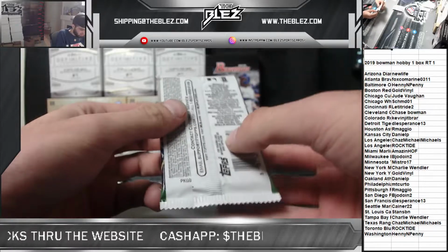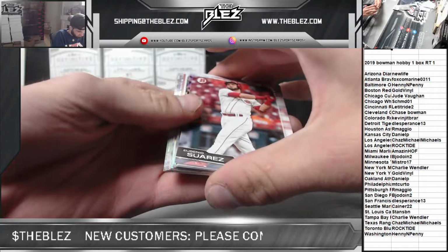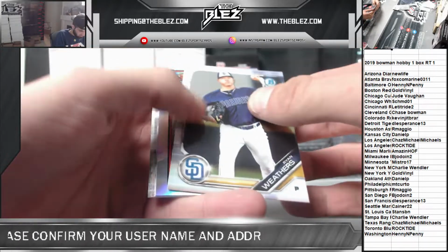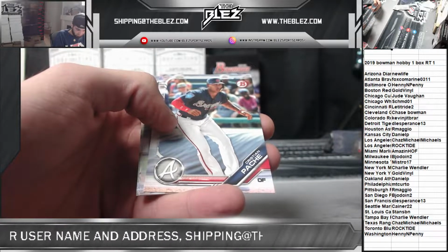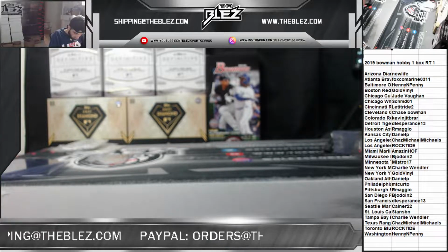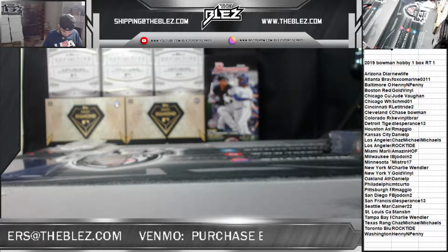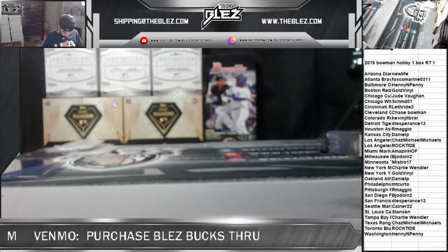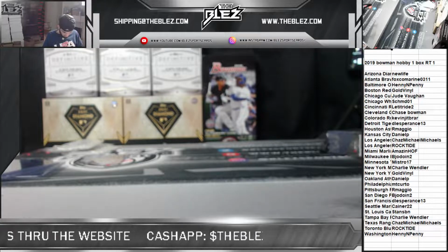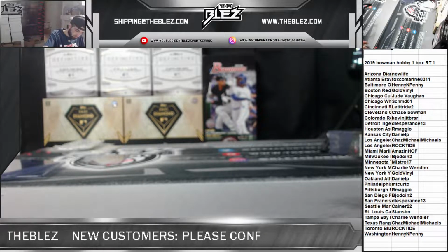So the auto's gotta be in this pack. That's what you're telling me. Please. Please don't short us an auto in a hobby box. Really? I'm gonna go back through all the cards. I mean, I don't think I missed anything, but we didn't get an auto.